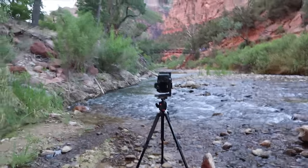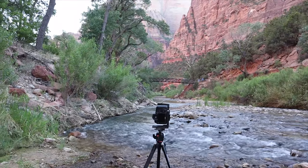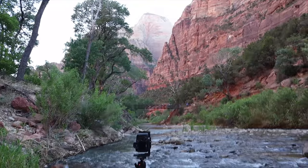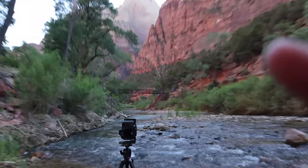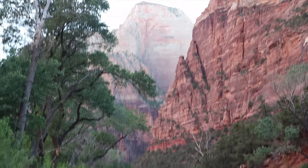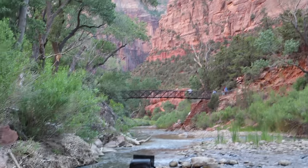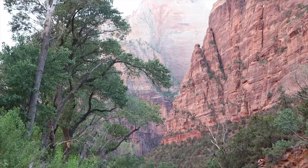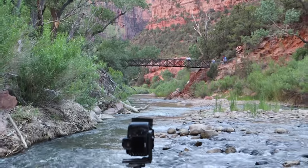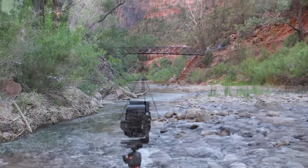Well, you know you're addicted to landscape photography when you think, okay, I'm going to go back to camp and get something to eat because I'm starving, and then you come across a composition like this where I just thought it was magical, with the river and the little rapids there with the bridge and the overhanging tree and the red rocks. I just think that's such a beautiful image. So we're going to try and give this one a shot and see how it comes out.